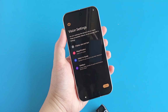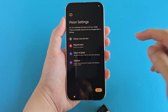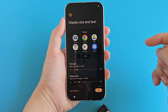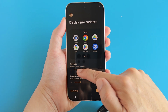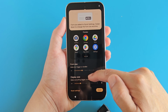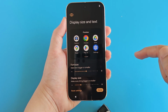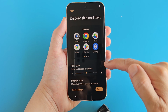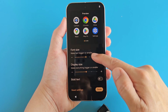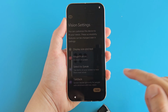So when I first start up the phone, straight away we get all these accessibility settings where I can adjust the font size and display size. This is the part where I mentioned earlier that Google put accessibility design front and center. So I can adjust the text size to make sure that I can read all the text on the screen and increase the icon size as well. And that's the display size.